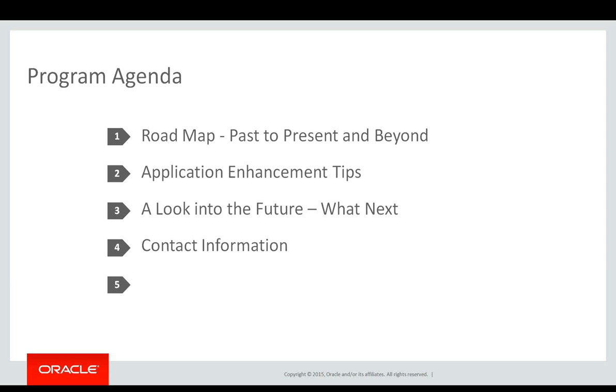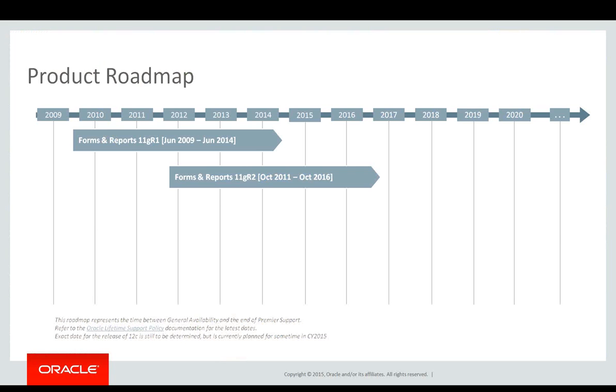We're going to share with you some contact information, which is subtly different than it had been in the past. We've made some minor changes on OTN websites and various other areas, so we want to make sure we share that. And then, time permitting, we'll have a little bit of a Q&A session. So let's get started.